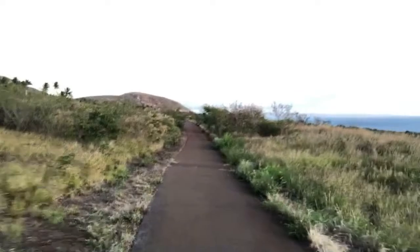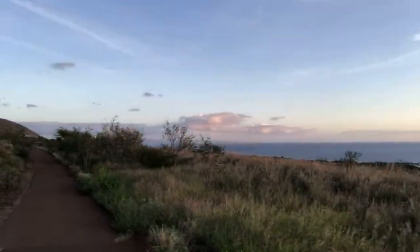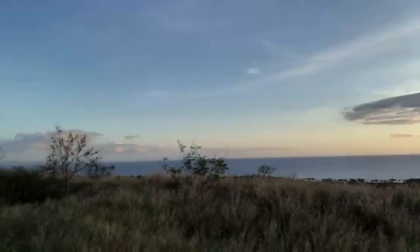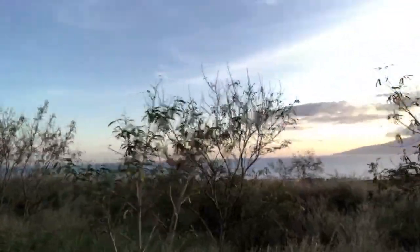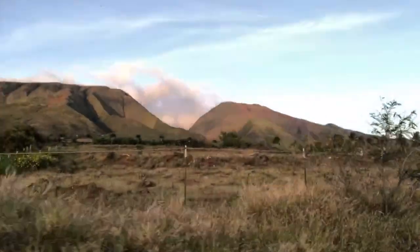I mean, people use it here, but it's not like, I used to live in California, and man, you get up in the morning and go jog, and it's like traffic. So here you kind of have it all to yourself, and you do pass the occasional neighbor. But hiking trails that are convenient and easy to get to on Maui, there's just not many of them.